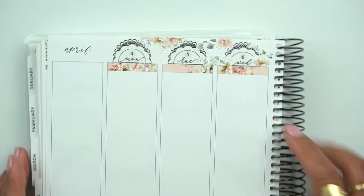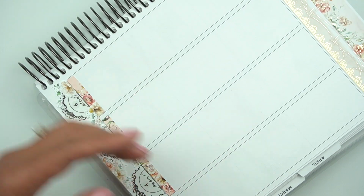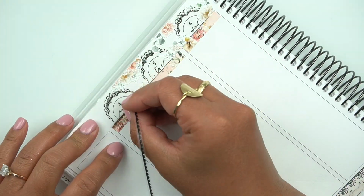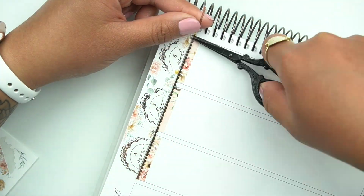florals that kind of went in several different directions. I thought it was really fun and different. So it allowed me to be more creative and play around with placement. So here I'm pulling this trim from Bloom Paper Studio.